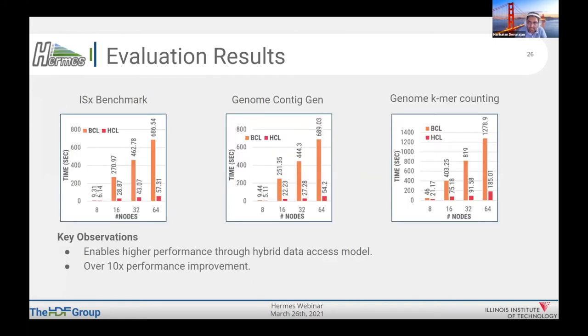To evaluate HCL, we used three algorithms from scientific domains in HPC environments. We see in these figures that HCL data structures can accelerate these applications by an order of magnitude. This performance benefit comes from two aspects. One is the hybrid access model where we don't do remote RPCs when we are local to the node. And on top of that, whenever we are doing a data structure call, we aggregate remote calls through RPC. Because of this, overall, you'll get better performance for both intra-node and inter-node accesses. For a deeper understanding of this analysis, please refer to the paper and you can post any comments later on to me.